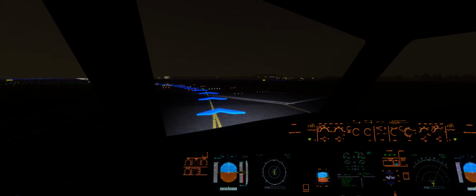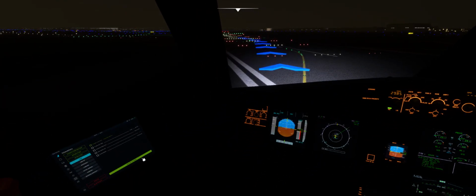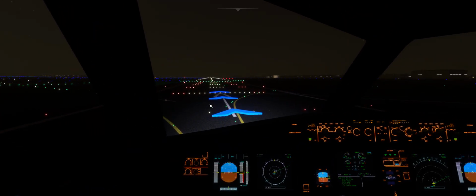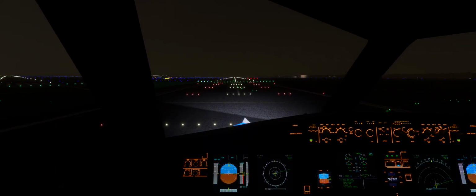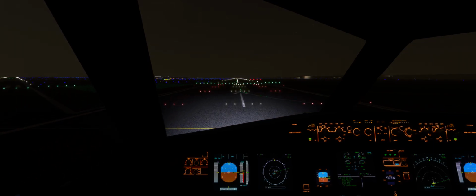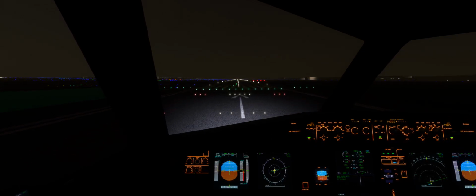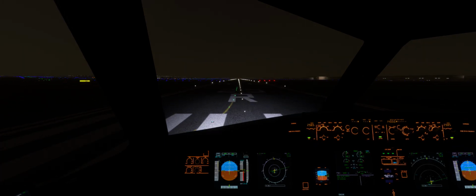So, lining up on 25 right, as we should be. We haven't even checked the control surfaces, which was a bit of a bummer, but never mind. Let's just get these lined up. Let's put in, I suppose, half the power just to check that they're aligned. Let's go! Nice long runway at Brussels, so we shouldn't have any trouble.